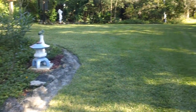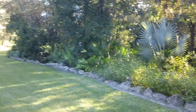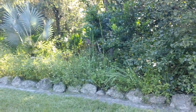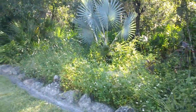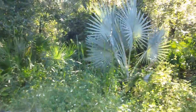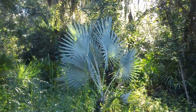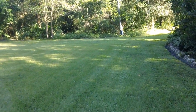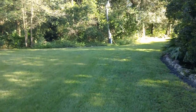And moving to the right, you see a beautiful Bismarck palm surrounded by wildflowers. Karen actually asked that we clear this all out and plant wildflowers, and it's growing like crazy. And that's an absolutely beautiful Bismarck palm. Okay, we're going to continue down, still walking, and I'll give you another shot to the left here.